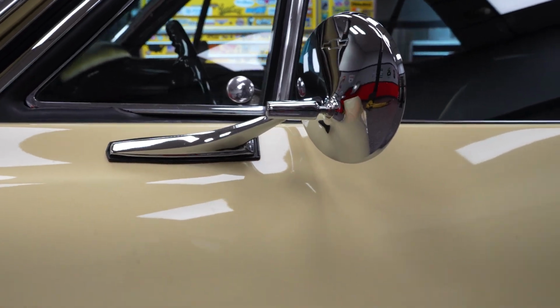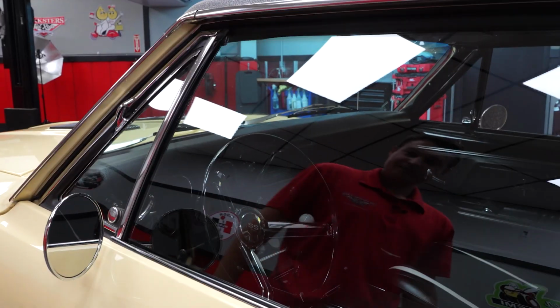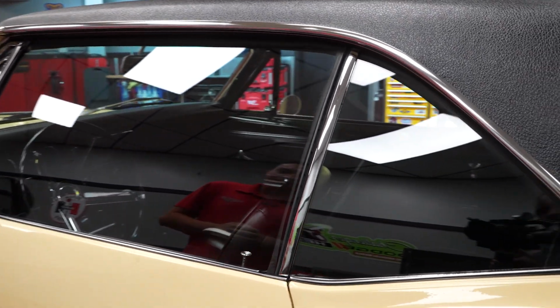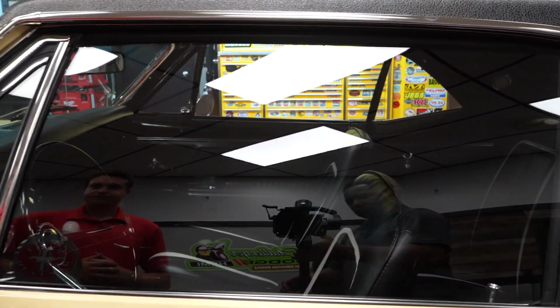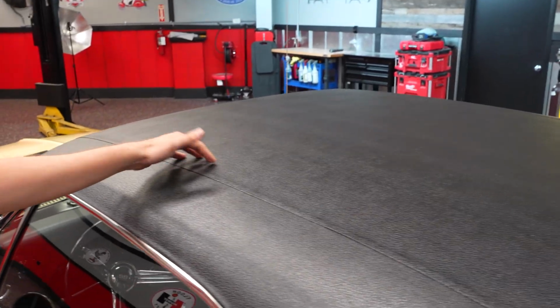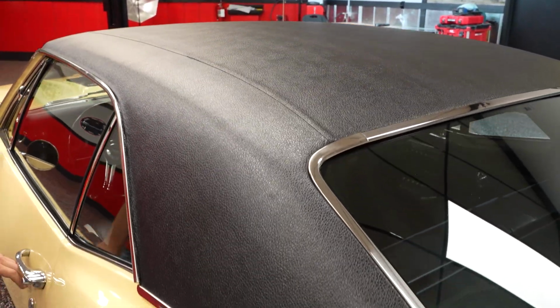Beautiful car. And all your glass, so your vent window, driver glass, quarter glass, and pan around there with the camera. Beautiful all the way across. And then we also have a vinyl top. So all the way across, no bubbling popping through. You have a great vinyl top on this Camaro.